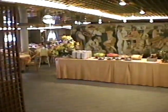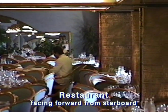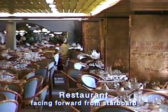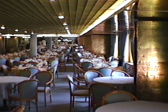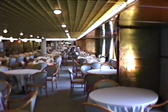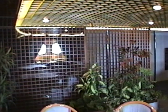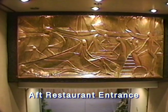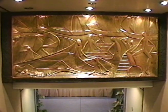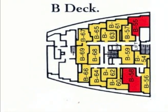A large original oil painting was mounted behind the buffet near the aft entrance. With its proximity to the ship's hard-working diesels, the restaurant was another space that reverberated with a rhythmic rattle. Another textured brass panel hovered over the aft entrance to the restaurant. On Aft B Deck, the ship's lowest passenger level, there were several of the ship's most economical cabins.